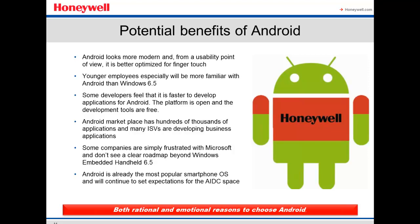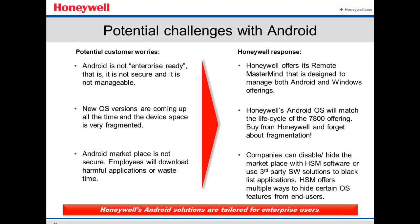If we go to the next slide, no doubt there are challenges as well with Android. So again, when we meet with customers, many people would state that, well, Android is not enterprise ready. And then when you ask, well, what do you mean by that? They say, well, it's not secure and it's not manageable. So that's really where we are able to add value. We solve this issue by having our Remote MasterMind, which is our remote device management tool.